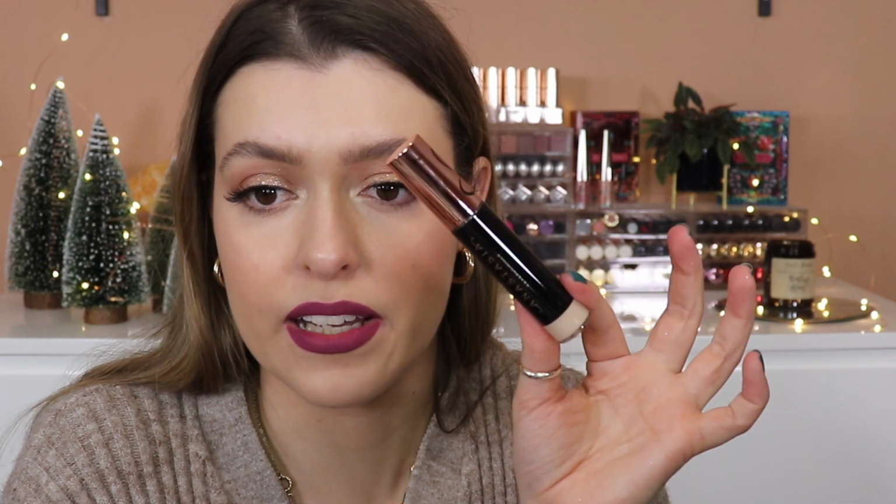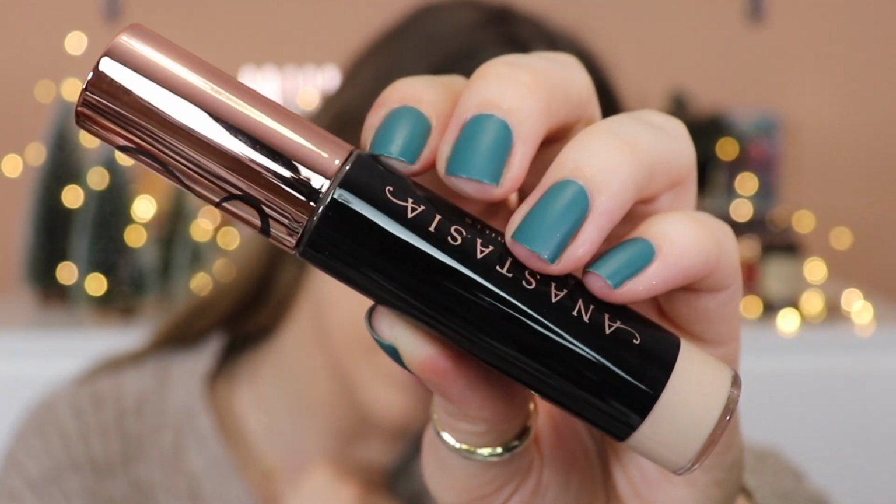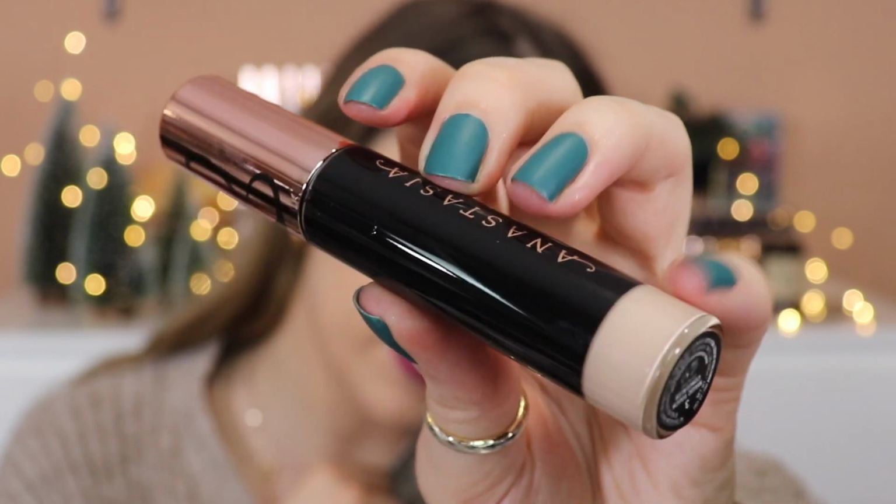This is a chunky concealer. This is absolutely huge. I got mine in the shade 3. How many mil is this? This looks massive. It's 12 mil. Okay, no different from normal concealers. It just looks big, doesn't it? Just for reference, this is what the packaging looks like. It's very sleek. I like that you can see the colour at the bottom of it as well.